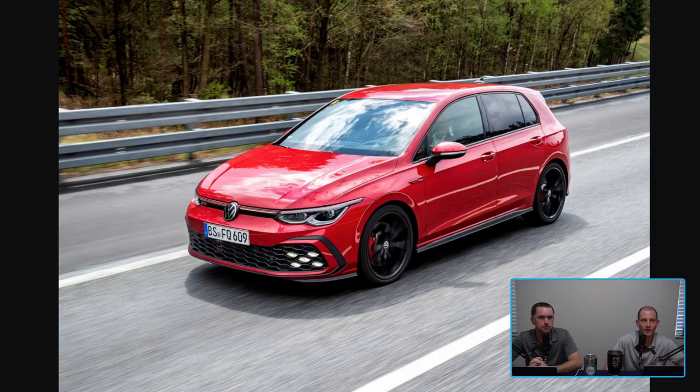It's reasonable, although it's still too pricey for what I think a GTI should be, frankly. A GTI should be $31,000. Okay. But that I digress. That's just the price of new cars nowadays. I'll just get angry. Either way, I do like the fact that it is front engine, front wheel drive.